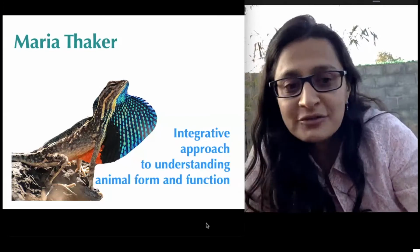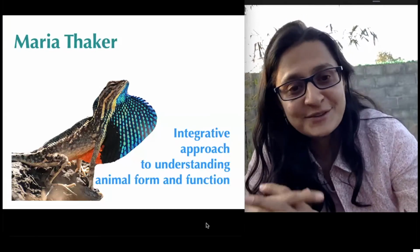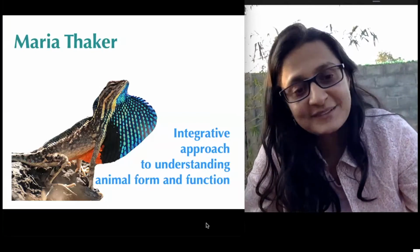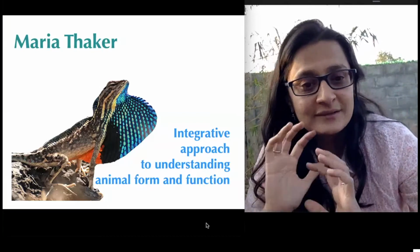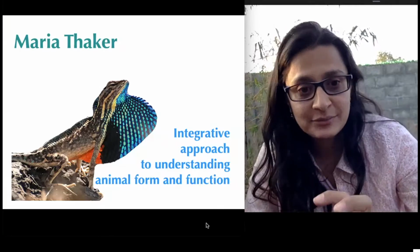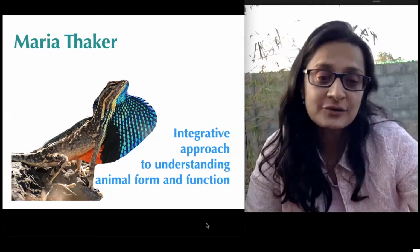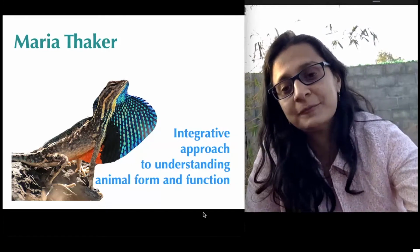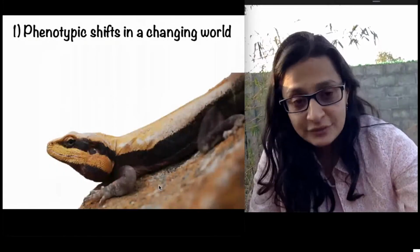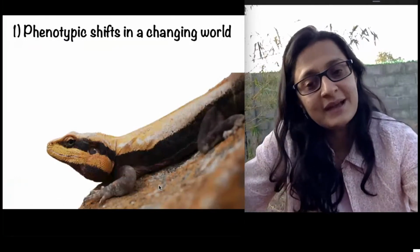And so for the next 5 minutes or so, instead of telling you 8 years' worth of research that we've done so far, I will organize this into two research themes that have dominated the kinds of questions that we've asked over the years. The first is our research in phenotypic shifts in a changing world.